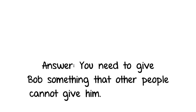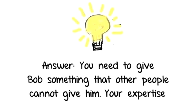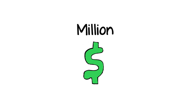The answer is, you need to give Bob something that other people cannot give him. That something is your expertise. You see, if you can provide Bob with sound advice and regular tips, he will always come back to you instead of your cheaper competitors. If you are always staying in touch with Bob, you will develop a loyal relationship. You know, big companies spend millions of dollars to brand their business and create the same kind of loyalty, but you can have the same effect by simply offering Bob sound, regular advice.